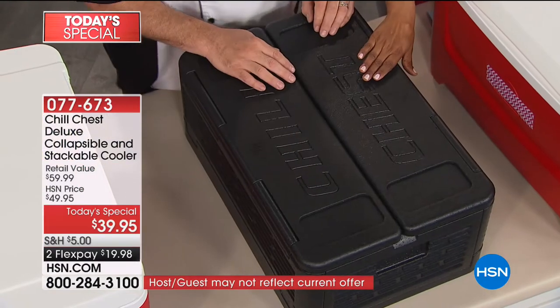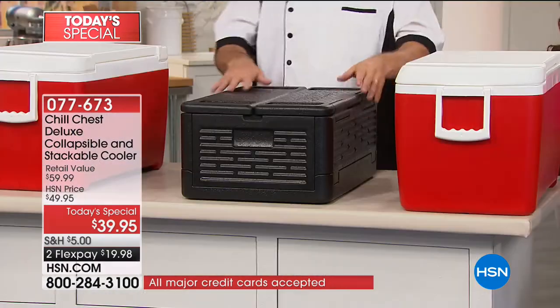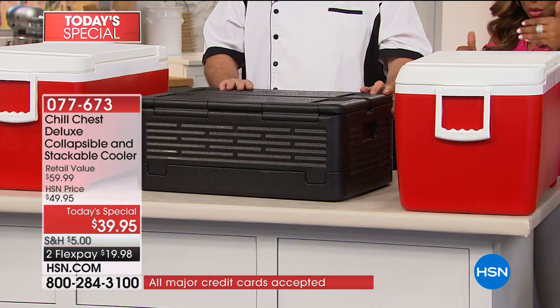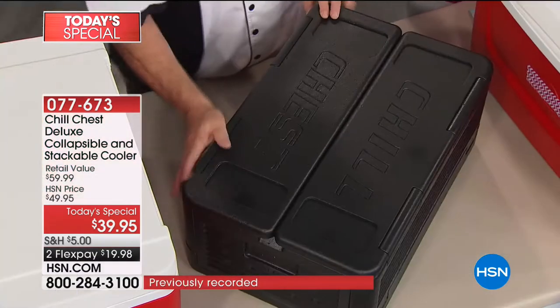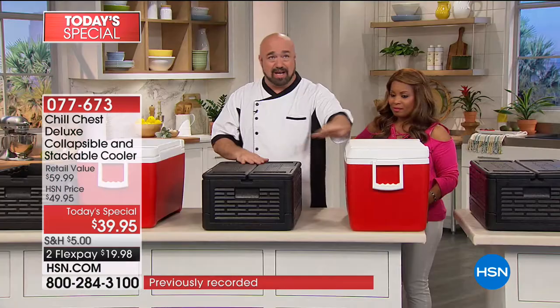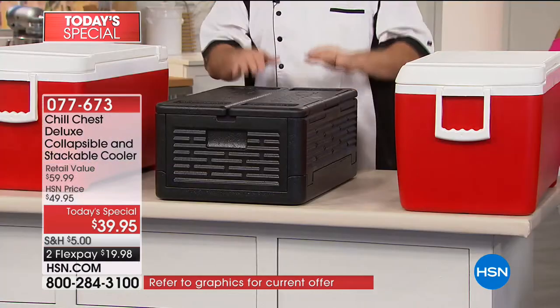By the way, it's 41 quarts of capacity on this one. Huge. It's 8 inches deep, 13 and a half inches wide, and 22 inches in height. And it is awesome. Right, exactly. And when you say 41 quarts, guys, that is the same size as what's beside us here, just so you can see the difference.